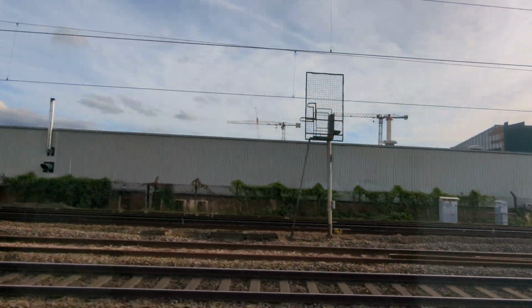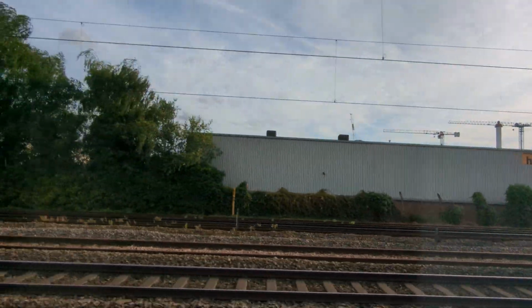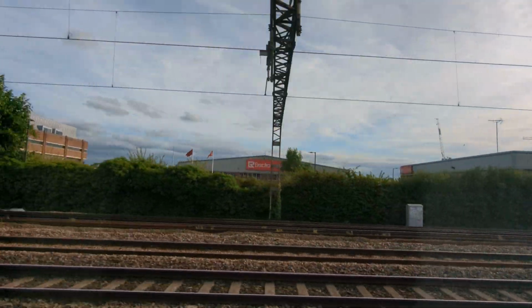Or you could travel with Avanti West Coast between London Euston and Carlisle, where you will change for an Edinburgh bound service.